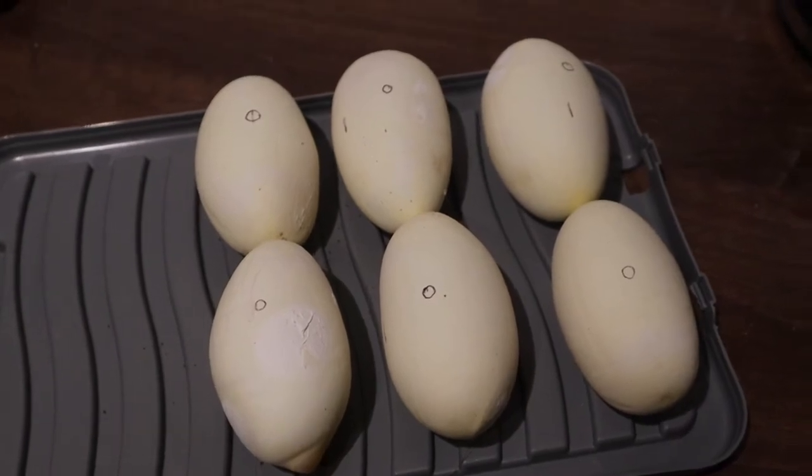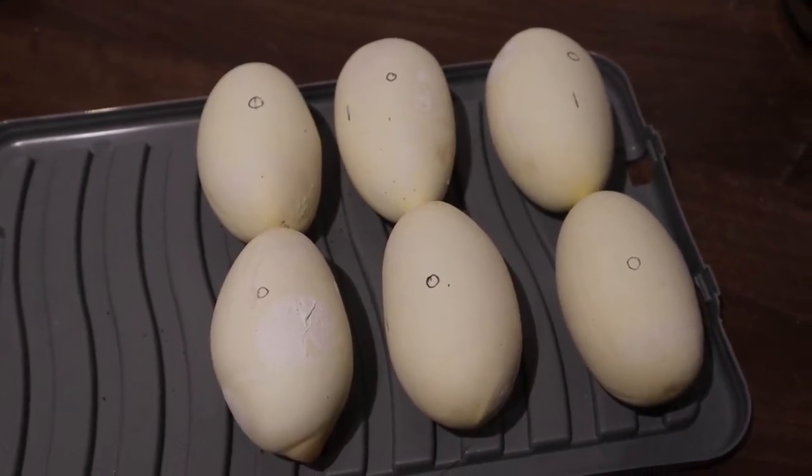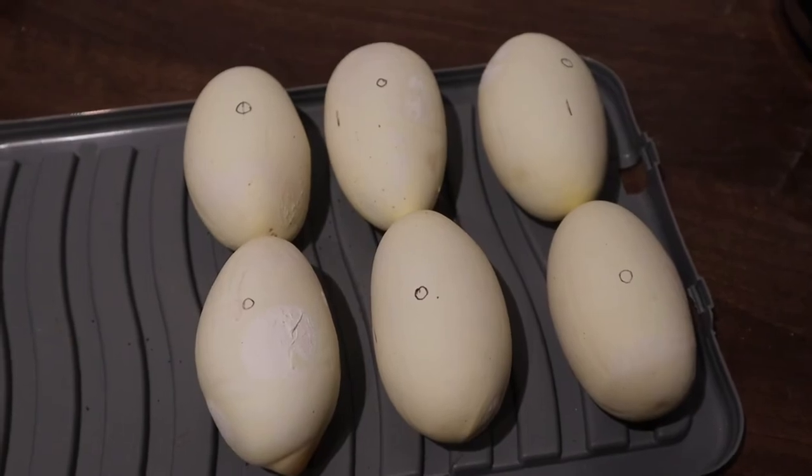So now we've got all these marked up, we've got them spun the right way, get them into the egg box and then into the incubator.